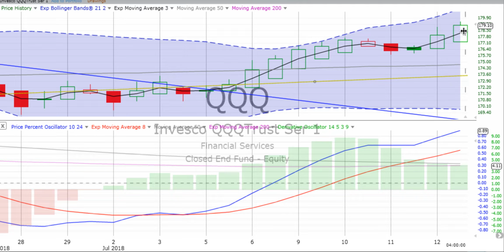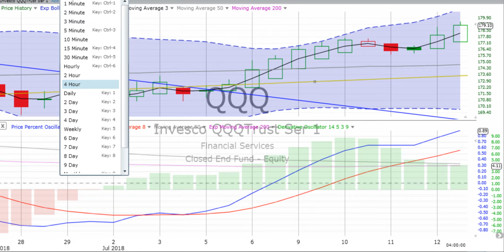And we see the price percent oscillator on the 4-hour chart continuing to move up. Derivative oscillator losing some momentum. Again, price movement up in the morning and the afternoon on Thursday. And of course, well above the weekly trend line. So we'll continue to keep our eye on the prize and see how things develop.